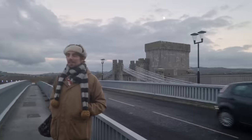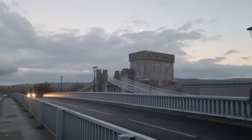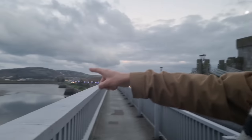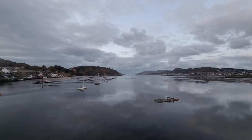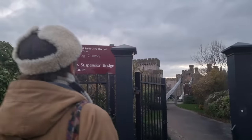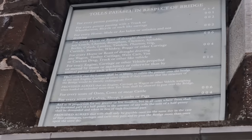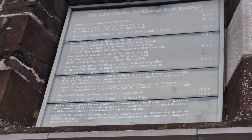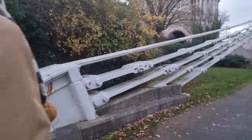Go over the bridge, but we can't work it out to get on the Thomas Telford Bridge. Can't really work it out. This platform has an engine on it. It kind of looks like there's a barbecue. I'm guessing that's the toll house. Yeah. How's the old prices? Here we go, we found it. That's huge.